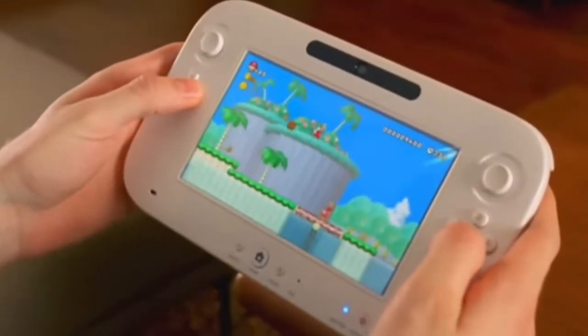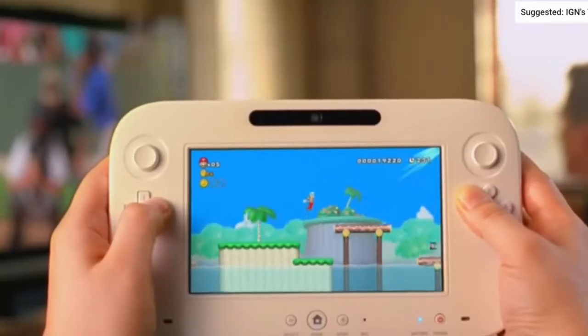So we got the Wii U, and honestly, it was a gimmick because it did a lot of things different. It had the different screen like the DS did. It had the motion control still. And honestly, I think it was a good idea. And they did a lot of things right. What killed the Wii U, in my opinion, was marketing.